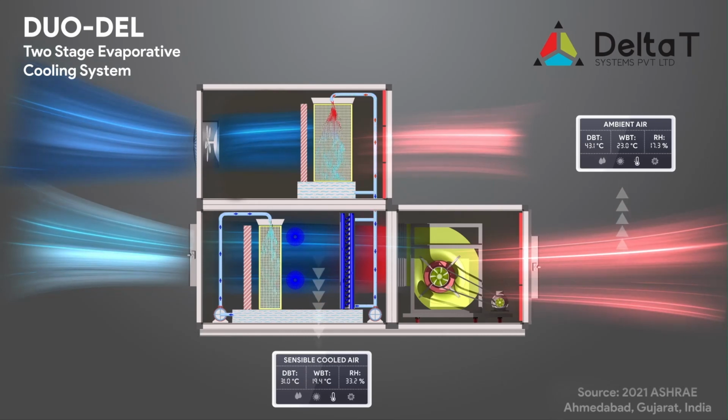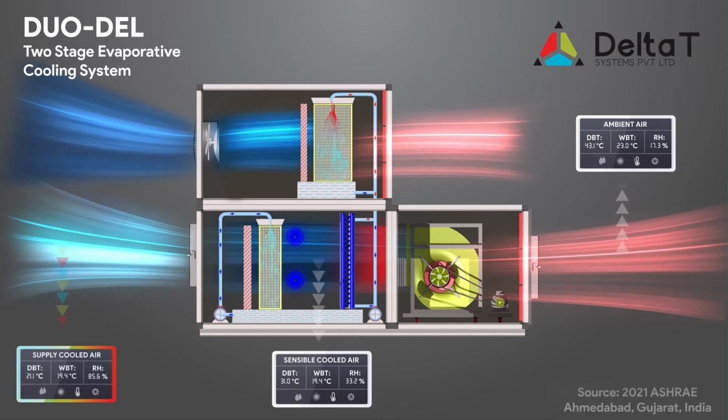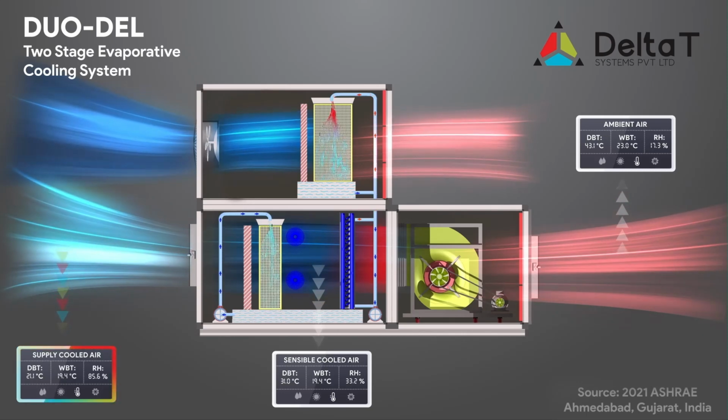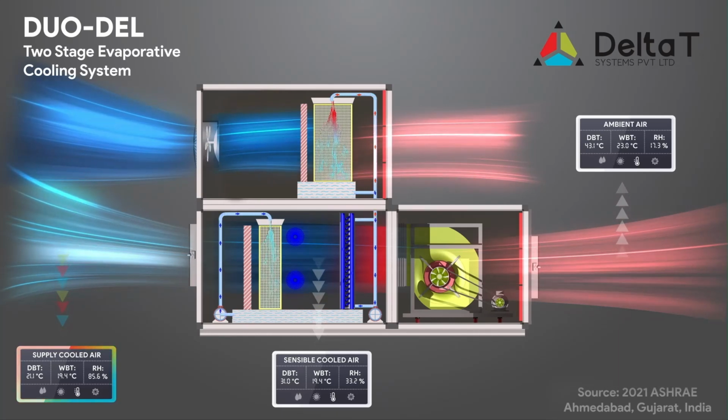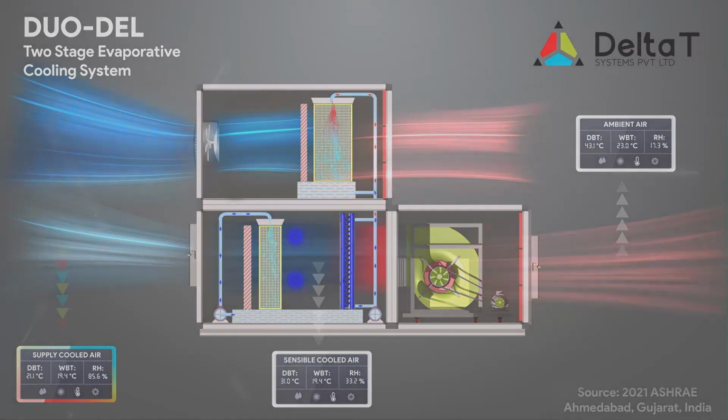After the first stage, we can achieve DBT 31 degrees Celsius, WBT 19.4 degrees Celsius, and RH 33.2%. After the second stage, the resultant conditions would be DBT 21.1 degrees Celsius, RH 85.6%. The temperature is below the ambient wet bulb temperature with significantly lower power consumption.